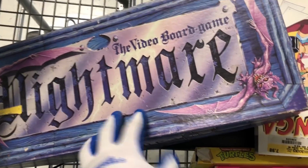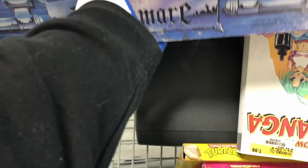Number 10. This pickup is really cool. It's not video game related, but it's board game related. That's the Nightmare board game. This was really cool because we found it at a dump bin. What's really crazy is when you find stuff like this at thrift stores, most of the time it's not complete. Most of the time it's missing stuff and then it's worthless. This one was complete.